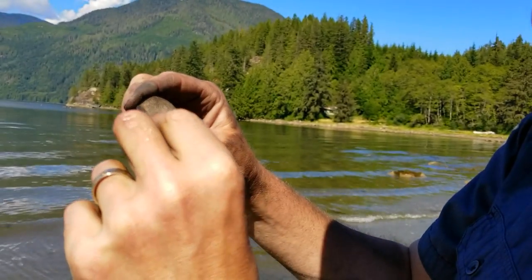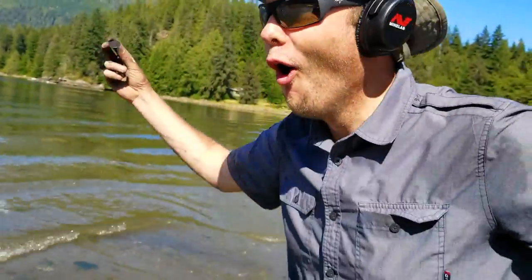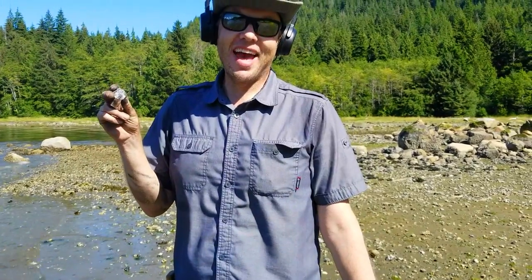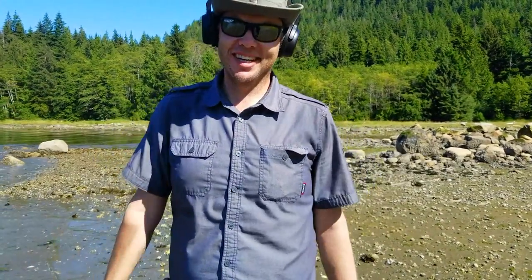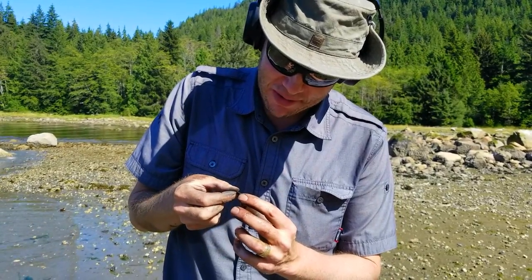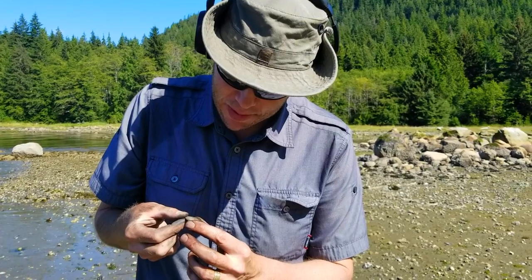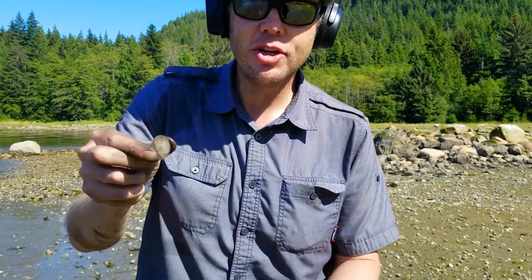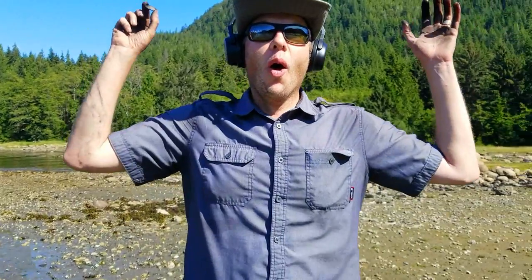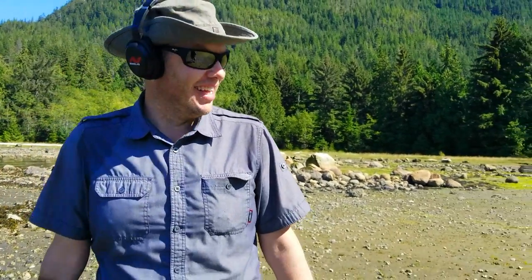$18.90, 1892 50 cent piece. That is crazy. That is so crazy. 50 cent, 18... That's a confirmed, my first confirmed Vicky, and it's an 1892 50 cent piece. Wow. Did that just happen? I can't believe it.